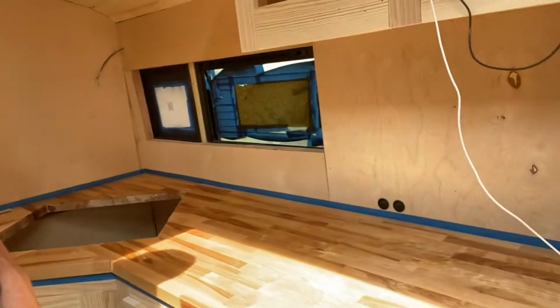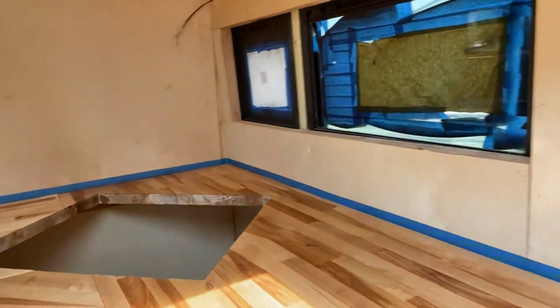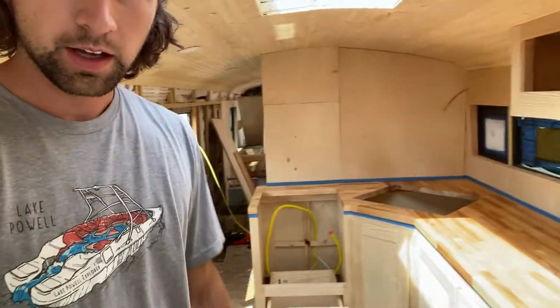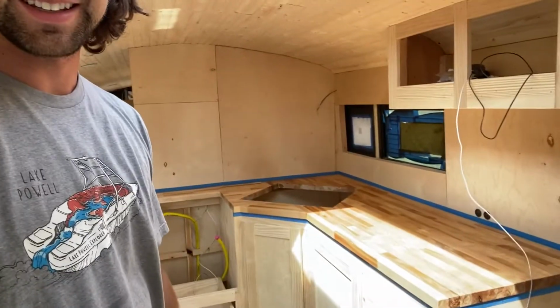That is an absolute game changer. I'm loving the way this is looking. Super pretty. It definitely brings out all the wood tones, which is what I saw that it did online, but just to see it in person is pretty sweet. So yeah, it's looking really good.